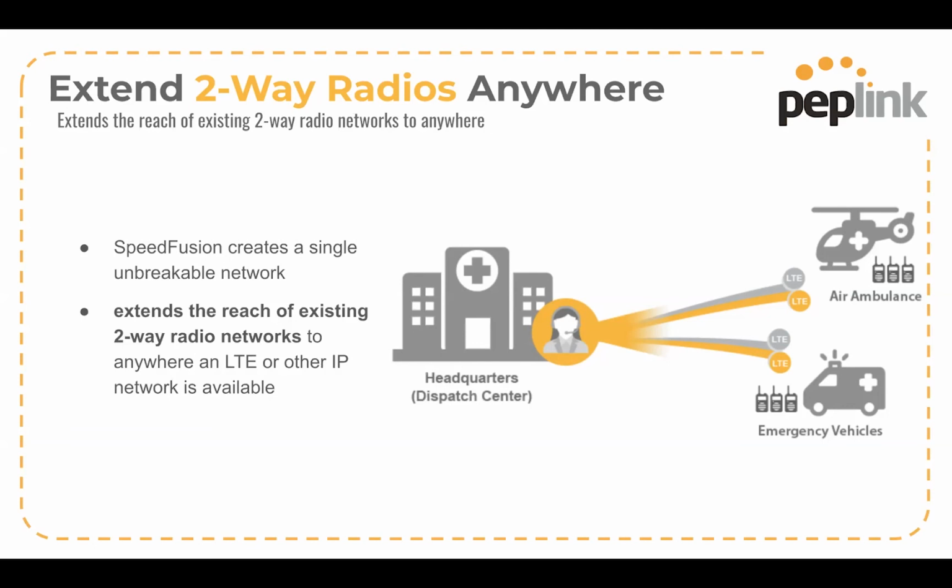So they were really pleased with the ability to blend those two different technologies in a seamless way that really allowed them to operate much more efficiently and much more reliably out in the field than they could with traditional two-way LMR or even augmenting that with LTE. So again, it's that SpeedFusion packet level SD-WAN technology that lets you blend these different networks together in a seamless and productive way.